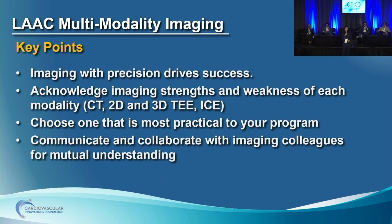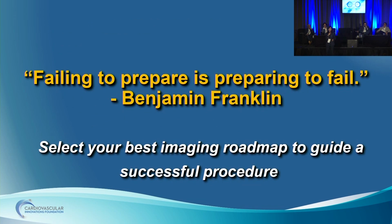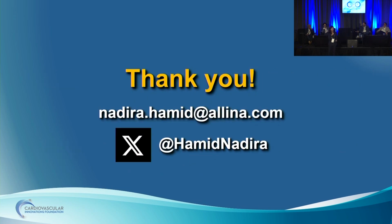And then the other thing, imaging with precision drives success. Know the strengths and weaknesses of each of the modalities that you have, and really choose one that is practical to your program, and work with your interventionist, understanding the limitations and collaborating for that mutual understanding, like any structural procedure. And ending with a Benjamin Franklin quote saying that failing to prepare is preparing to fail, basically, and really select your best imaging roadmap to guide a really successful Watchman procedure, and it really makes a difference to a 15-minute case instead of a 1 or 2 hour case. With that, thank you very much.